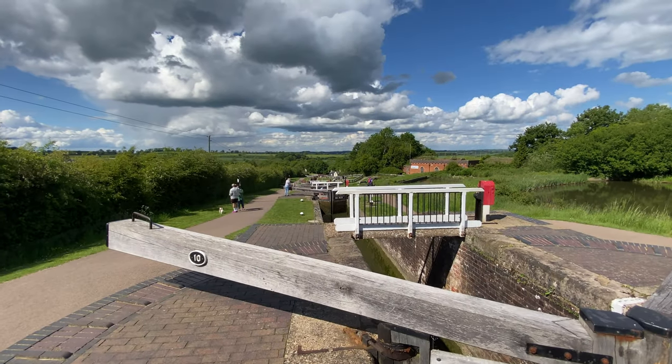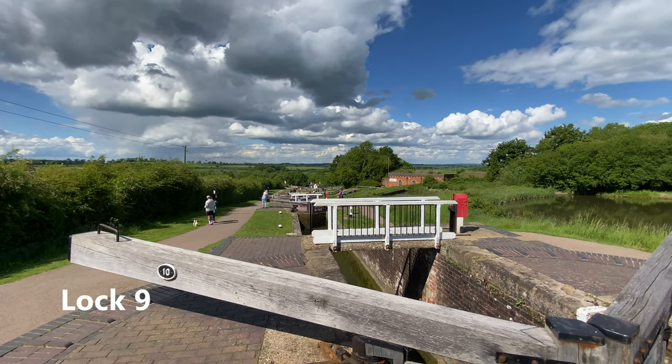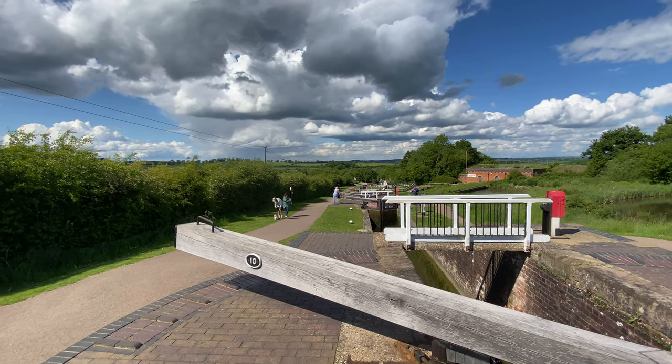Of course, once you get to the top lock, the views are to die for. Absolutely stunning views. Even better for the fact that the sun's come out. It threatened with rain earlier, but at least we got it dry.